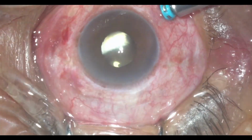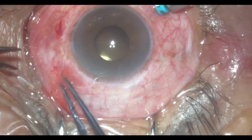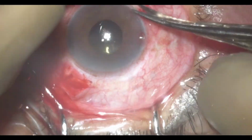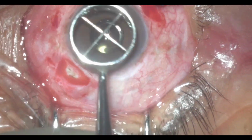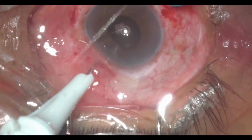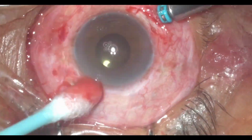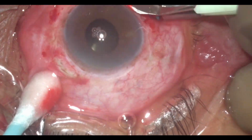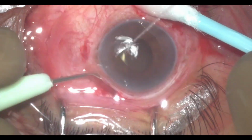The surgery was initiated by placing a 25 gauge infusion, and 2 localized peritomies were made at 1 and 7 o'clock. An RK marker was used to make 2 specific holes at 1 and 7 o'clock at a distance of 1.5 mm from the limbus. Now, 2 scleral pockets were made right beside the hole with the help of a crescent knife.